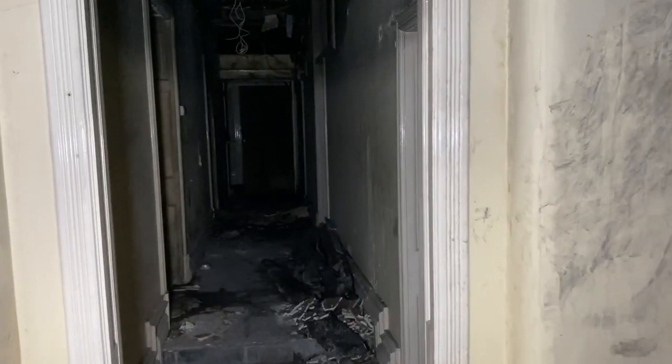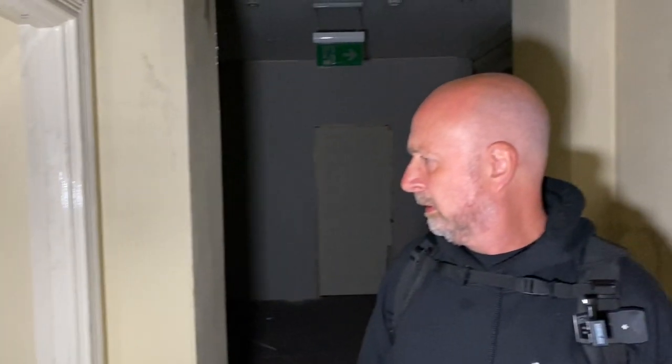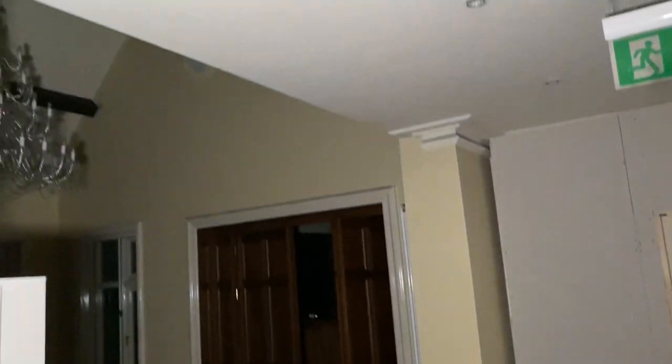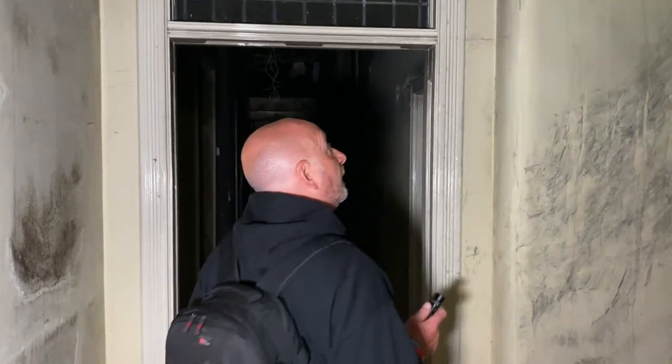Right, we need to get back to where the burnt bit is up there. Gonna go up here. Now, me and Andy have just been saying, at that side where we've just come from, where the bedrooms are, we think that is not the original building. We think it's been added on at a later date. It just doesn't have the same feel. Let's go up here, Andy.